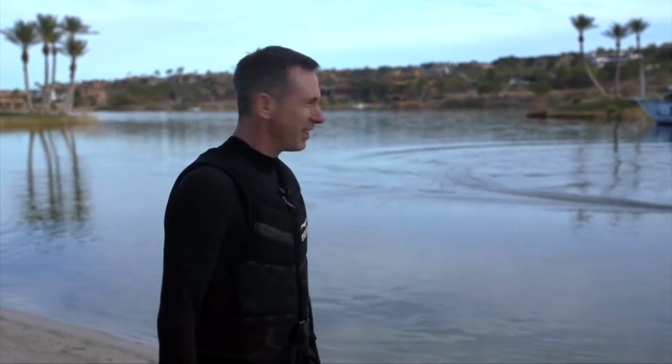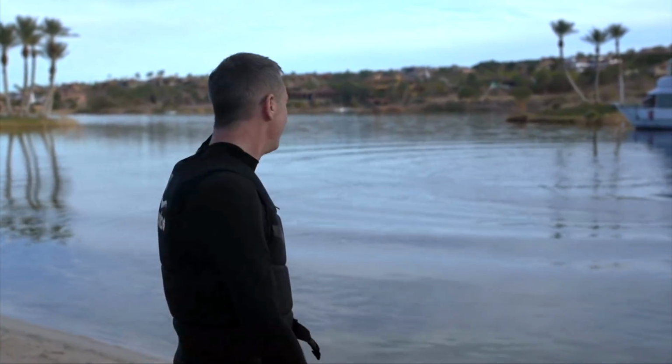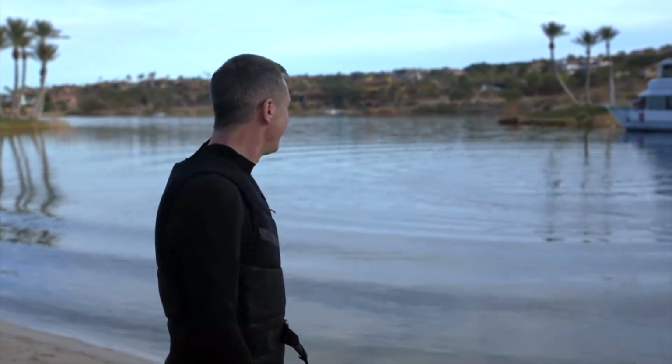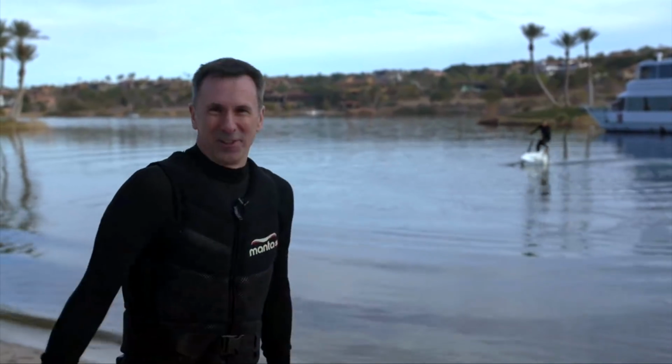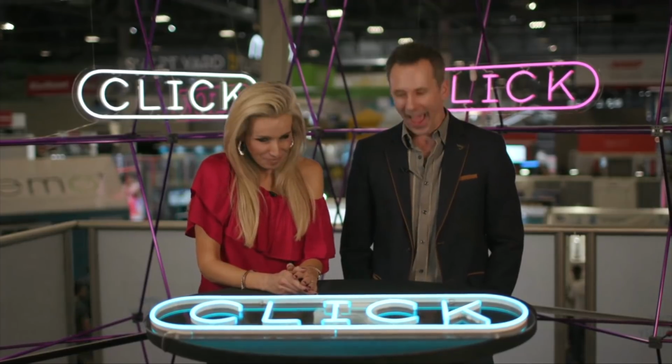She makes it look so easy. I nearly had it. I swear I nearly had it. I just need a couple more goes, but right now, I'm absolutely frozen. That looked difficult. Yeah. How was it? It was difficult and cold and wet and wet and cold.